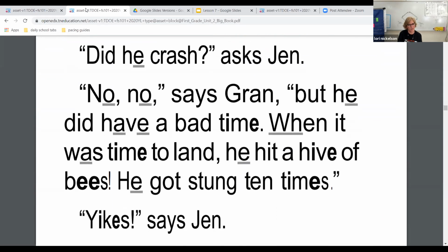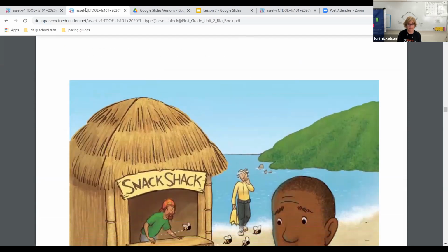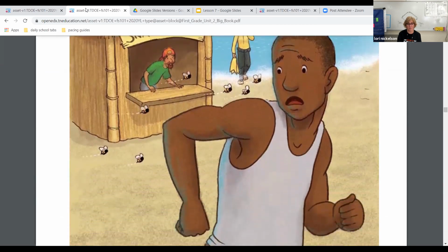Did he crash? Asked Jen. No, says Gran, but he did have a bad time. When it was time to land, he hit a hive of bees and he got stung 10 times. Yikes, says Jen. And there he is getting stung with all those bees. Yikes.